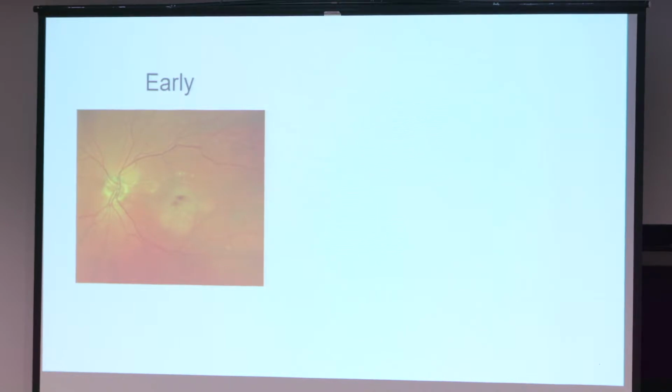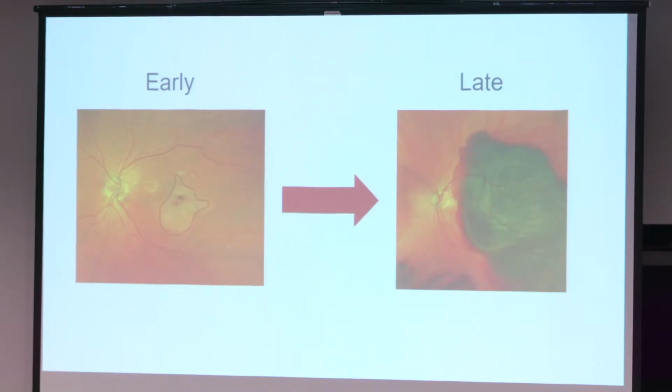Early, here's that picture again. In the center, you can see maybe a few little spots of red or blood there, and there's some kind of graying area. That's that neovascularization. I've outlined it here with this red line. And then unfortunately, if that's untreated, that can evolve into this larger red spot. That's hemorrhage under the retina, all in the central area where now the vision is severely impaired.